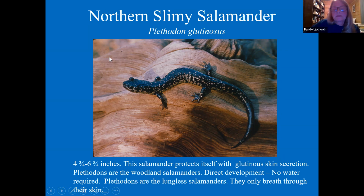But these guys live in the woods. These are considered the woodland salamanders, so they don't necessarily come to ponds or live in creeks. And the way that they get around that is they have direct development, which means they have no larval stage, which is kind of interesting. Again, something totally different that you don't even think about is the direct development of slimy salamanders. One way that they keep themselves moist is that they've got a glutinous, as you might imagine, a glue-like substance on their body. If you pick them up, they're very, very sticky. Not something you wanna do.